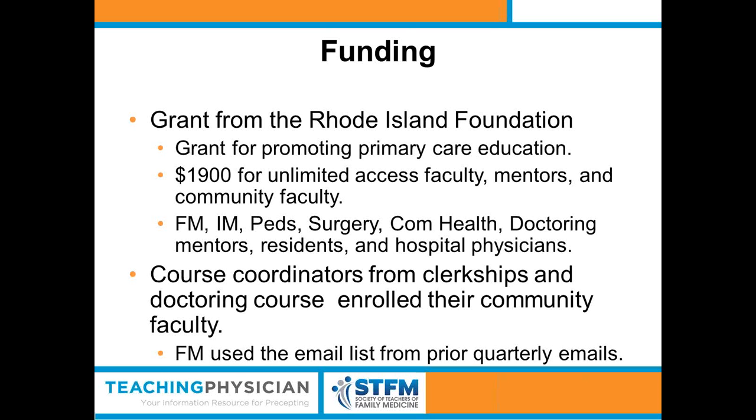The Alpert Medical School paid $1,900 for unlimited access for faculty, mentors, and community faculty. And we signed up family medicine clerkship physicians, internal medicine clerkship physicians, pediatric clerkship physicians, surgery clerkship, community health clerkship, doctoring mentors, residents, and hospital physicians. We took this opportunity to have all of the course coordinators from these clerkships and doctoring courses enroll their community faculty. In family medicine, we used the email list from prior quarterly emails for our list.